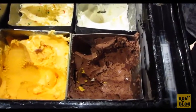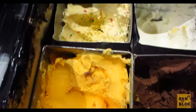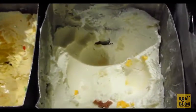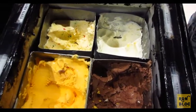So last but not the least, we are having four types of flavored ice cream, which includes chocolate, mango, tutti frutti, and vanilla. So this completes our buffet high tea at Mainland China.